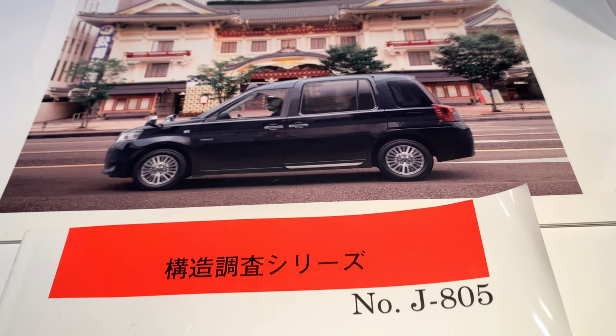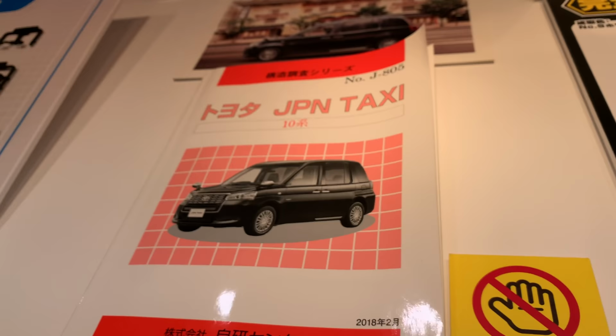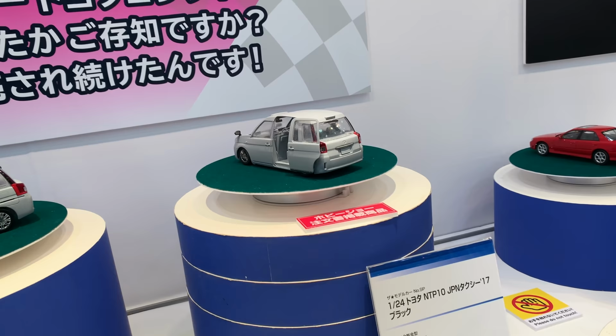quite a bit of a rare car. They've got a service manual for this thing here too. You could open it up and look at it, but I don't think you're actually supposed to open that up here. It says, do not touch. Don't mind us. It is quite interesting. That's got some kind of a little bit of interior detail going on.